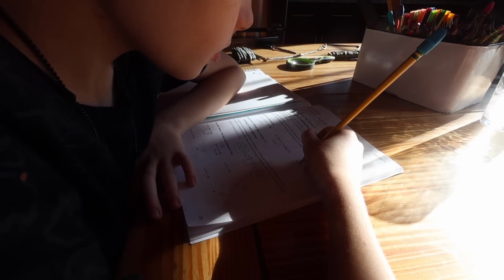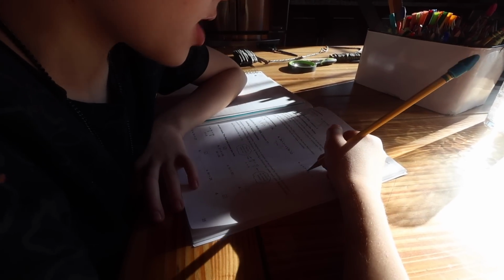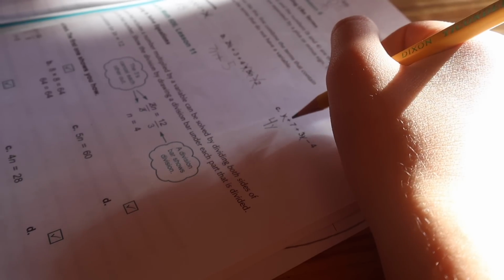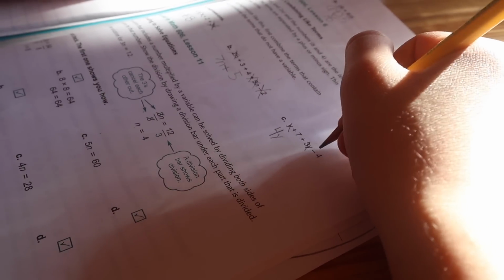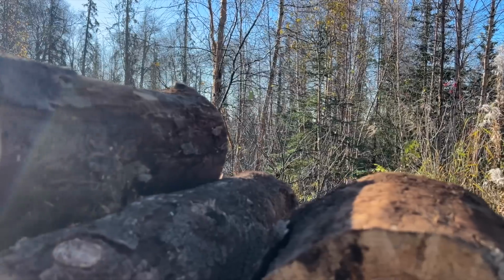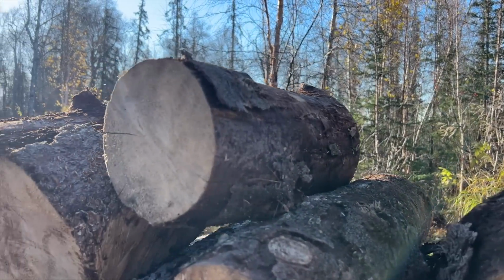We're going to add the 3y with the 1, so that'd be 4. Wait, so 7 minus 4, right? Yep. 3. Yep. And then is it going to be plus or subtraction? Plus.